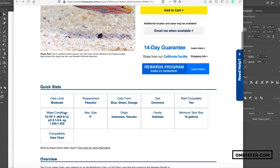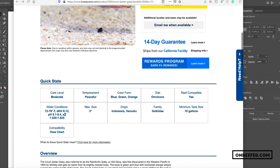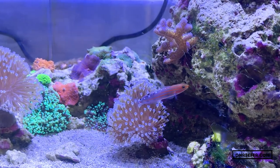If you have a bigger tank, just be wary of who's around it. Make sure no one's going to pick on them. Other than that, a great little fish. You could find them anywhere between $20 and $35.